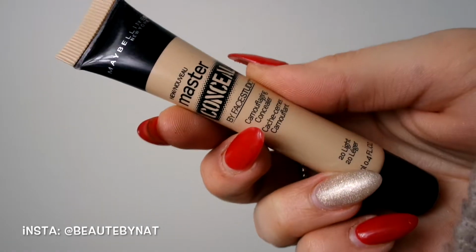Alright, so to conceal my eyebrows and underneath my eyes, I'll be using the Maybelline Master Conceal in the shade 20 Light. You guys know that I love this. I do not need to rave about this little bad boy any more than I have, because honestly, I sound like a broken record watching back to my videos.